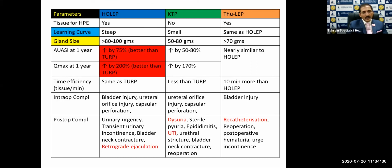Intraoperative complications like bladder injury, urethral orifice injury, capsular perforation are almost similar, all of them. Postoperative complications for holmium, because it is an enucleation technique, retrograde ejaculation is more common, whereas KTP or green light, because it is depending on vaporization, dysuria, urinary tract infection, epididymitis, urethral stricture, these are more common. Thulium, the more common side effects are recatheterization, reoperation, hematuria postoperative.